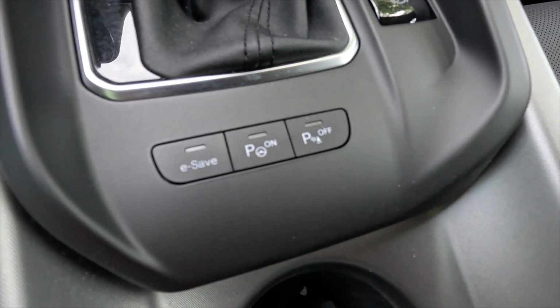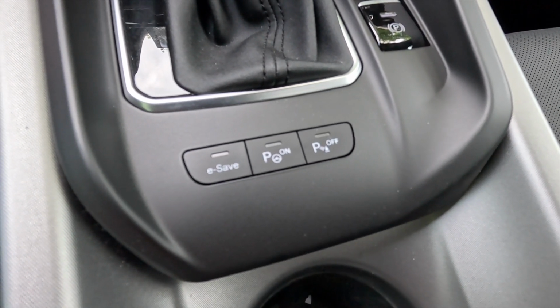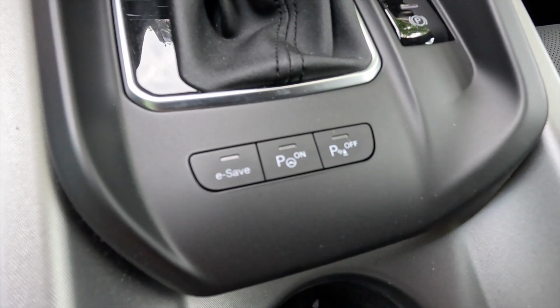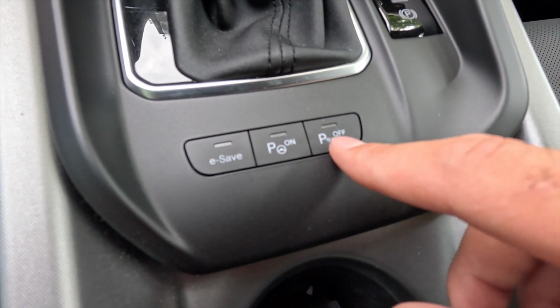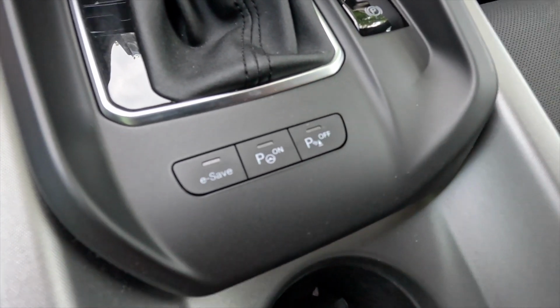That is your parking system. So this will parallel or perpendicular park you into a parking spot. But in order to get that middle button, you have to opt for the $2,000 Active Assist Advanced package. Again, gives you the parallel and the perpendicular park assist. And then also this button right here comes a part of the Active Assist Advanced package, which gives you the front and the rear sensors. So that is to turn your parking sensors on or off.